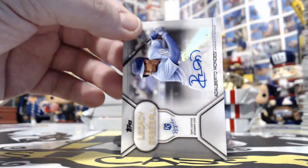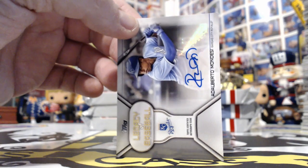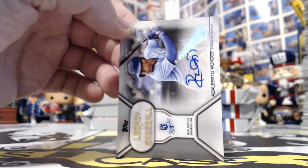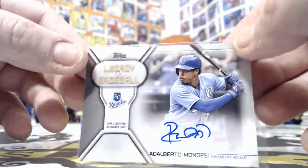I think they said he just... Yeah, that should be Raul Mondesi. I don't know why he's going by Adalberto now. Somebody told me that is him. Thought it was like his brother or something. All right, Notorious P.I.T., congrats. All right, Legacy of Baseball.